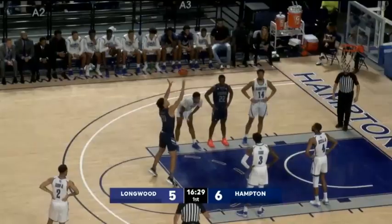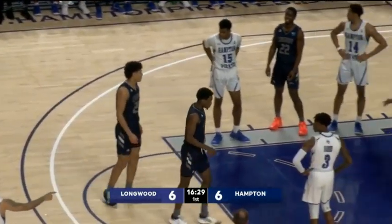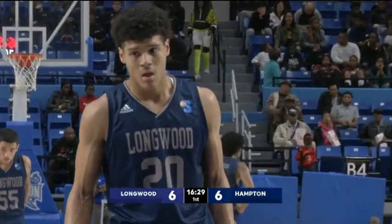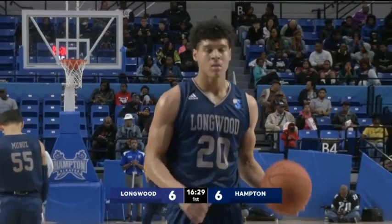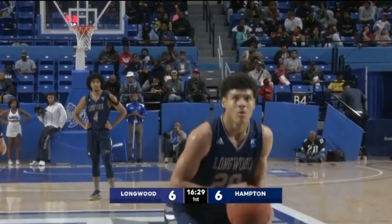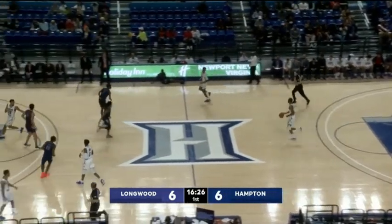Right now in the Big South Conference, both teams are in the middle of the standings here. Coming into the game here is Christian Wilson and number 55, Juan Munez for the Lancers. Second free throw is no good here, and we're all tied up, 6-6.